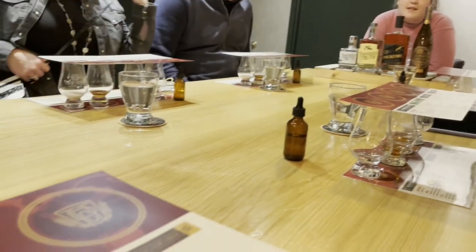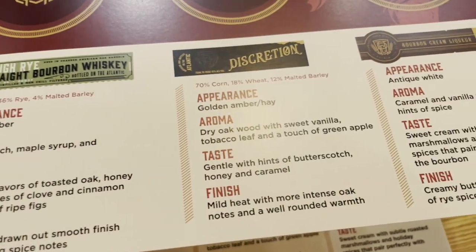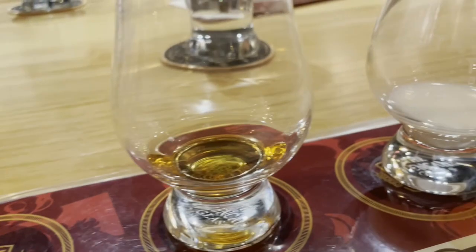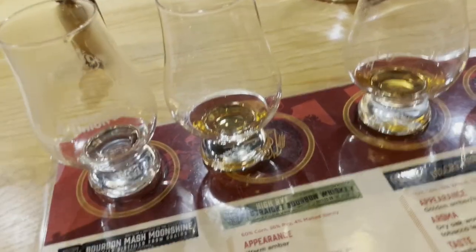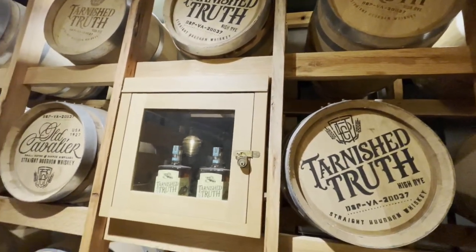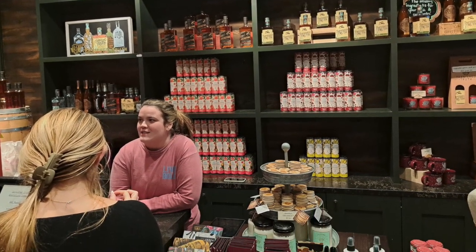We got to taste several of their spirits, and to be honest, most of them tasted like I imagine turpentine tastes, but I'm not much of a straight whiskey drinker. If you are, then I'm sure you'll like it. I did like the last one that we tried, the Old Cavalier Bourbon Cream Liqueur. It was a dessert drink that tasted a bit like butterscotch. The tour ends in the gift shop, of course.